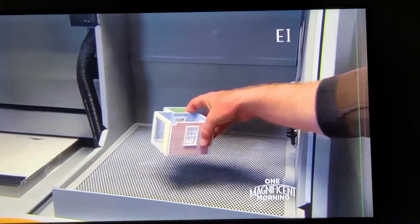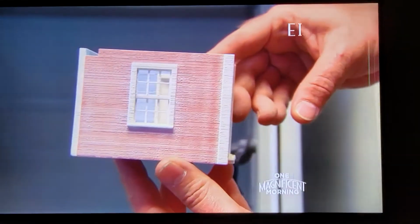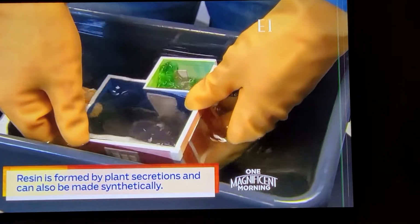Finished product right there. Look at all of the details, right down to the paint colors on the wall. That's right. And the last step, all we need to do is seal the surface and really help the colors pop. We just dunk it in a little bit of resin here.